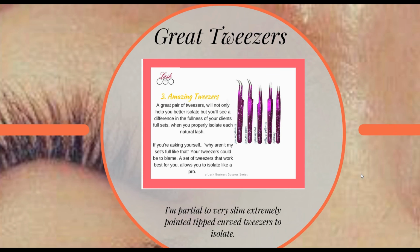So I know for me, I prefer the very slim, extremely pointed curved tip tweezers to isolate with my left hand. So that's my personal preference, but as you can see, I just put a picture here of the different types of tweezers, and now there's even more tip types than this. So try different ones and then see which works best for you. Moving on.